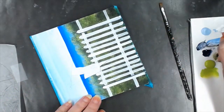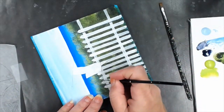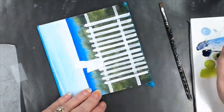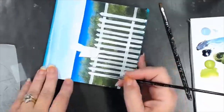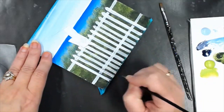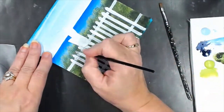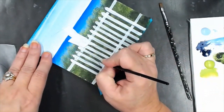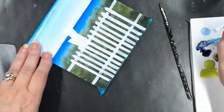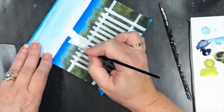What I'm using is a 10-aught liner, 10/0. And you go until you feel like you wouldn't see the sides of your picket anymore. And that's the thickness of your fence, fence posts, fence pickets.